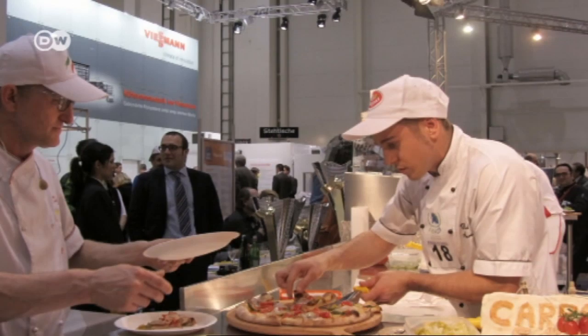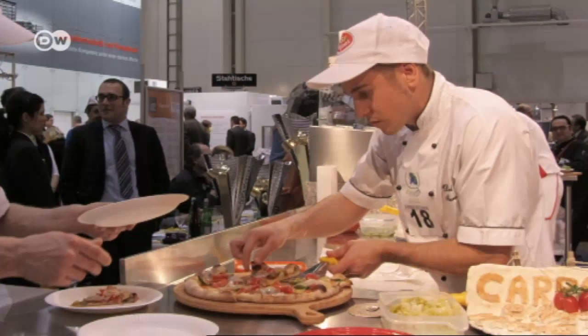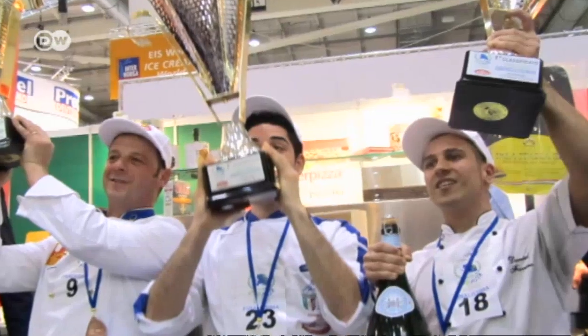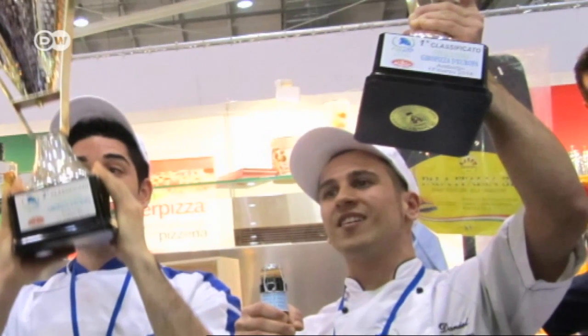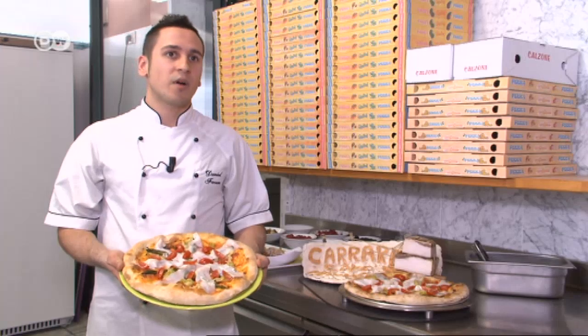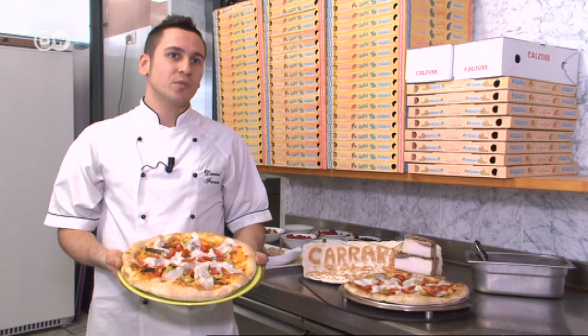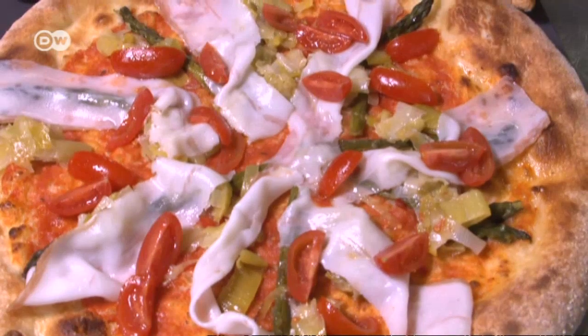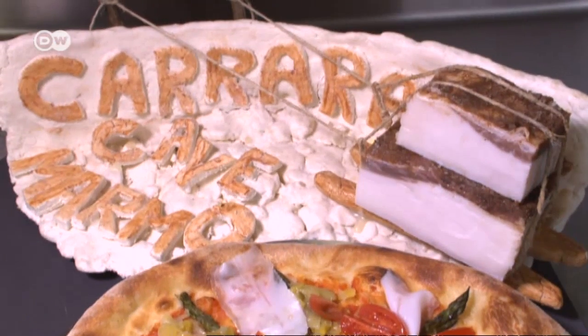In March, Daniel Favero was named Europe's best pizza baker. His creation with asparagus, bacon, and tomatoes won over the jury in Hamburg. Here in Carrara, we're famous for marble. I wanted to pay homage to that. The white bacon from our region stands for the white marble.